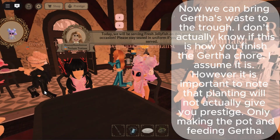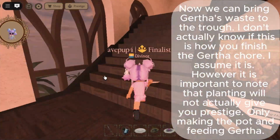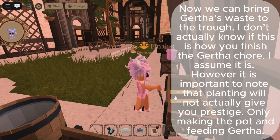Now we can bring Jertha's waste to the trough. I don't actually know if this is how you finish the Jertha chore. I assume it is. However, it is important to note that planting will not actually give you prestige, only making the pot and feeding Jertha.